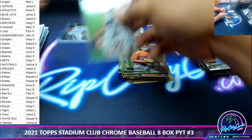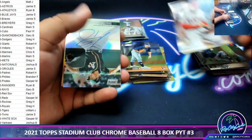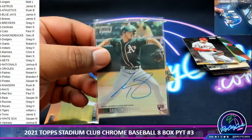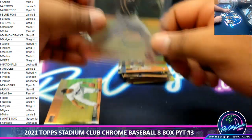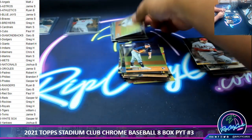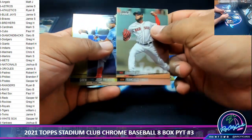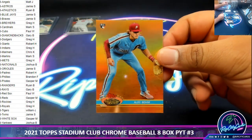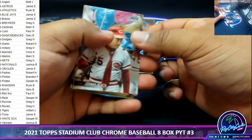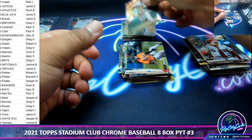Tarik Skubal, Tigers rookie. Now there's our first autograph for the A's rookie Dalton Jeffries, a filler team hitting. That's what filler teams do. The rookie Sixto refractor for the Marlins. A nice bomb rookie. '91 variation, Alec Bohm. Archives it is. Got the Chris Bryant there in his Giants uniform, refractor style.